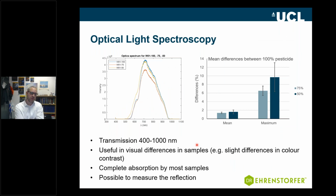So optical light spectroscopy, this was done in transmission mode using wavelengths between 400 and 1000 nanometers. It is useful for looking at visual differences in samples, so slight variations in colour, which may be expected when it becomes diluted. But a lot of the samples were so strongly coloured that we ended up with complete absorption. So we didn't get a fantastic result out of the optical spectroscopy, unfortunately. But nonetheless, where we did get some results, we can see that we still observe some difference between the legitimate product and the adulterated.